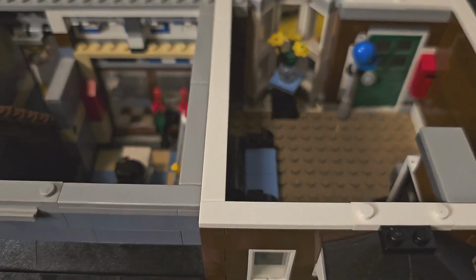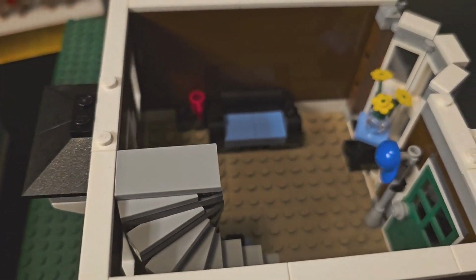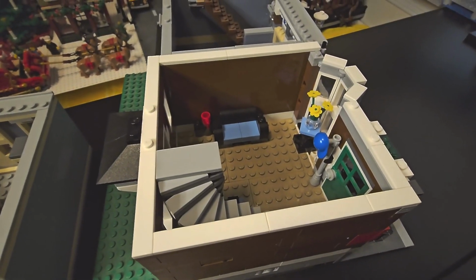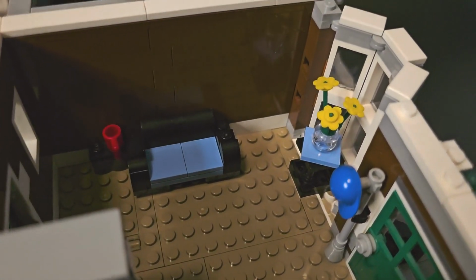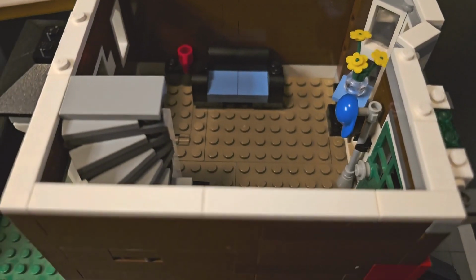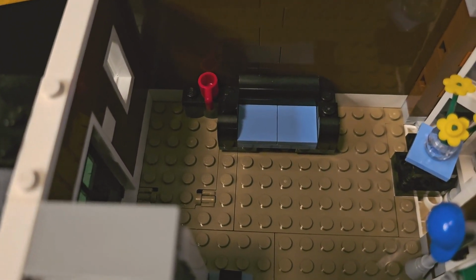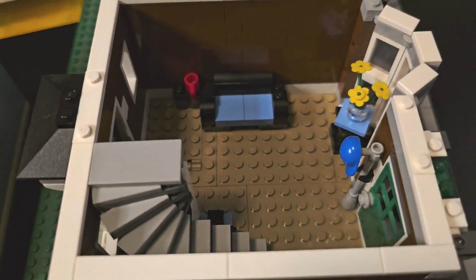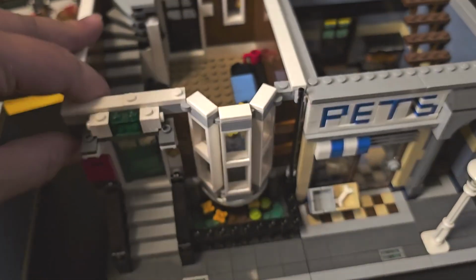And then in terms of the actual apartment building, this is the only floor that's actually been renovated. You have a small hat on this little frame there. Some flowers to make it look nice, a couch, and a very cool staircase as well. You also have a little trap door in there to reach the cellar, so I'm sure I can make a pretty cool little secret area for someone to be hiding in there. I think that's going to be pretty cool.